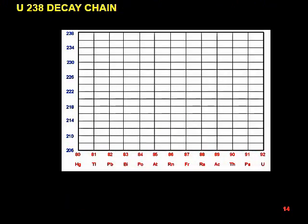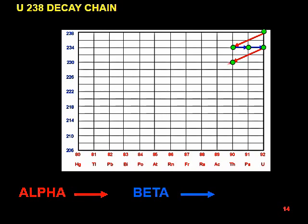Okay, so this is the uranium-238 decay chain. What happens is you have the very unstable uranium-238, and it slowly, over time, becomes more stable. This is all through alpha emission, beta emission, and gamma emission. It's just an animation illustrating how it slowly goes from uranium-238 through a series of intermediate atoms and through different mechanisms to finally become the stable lead-82.